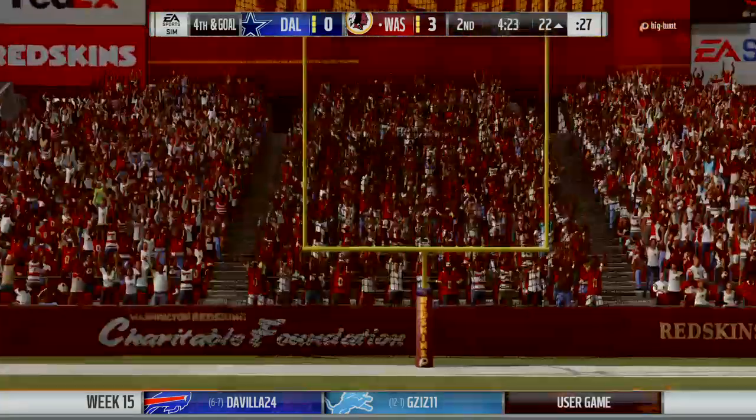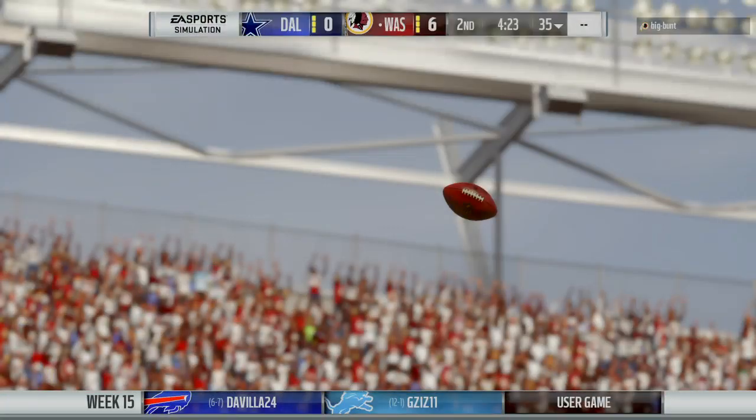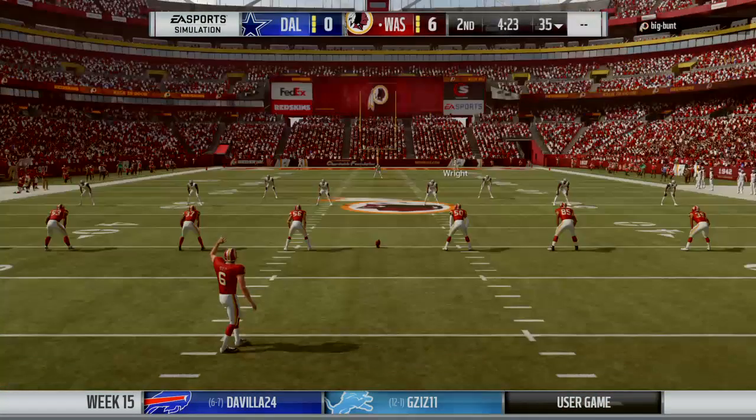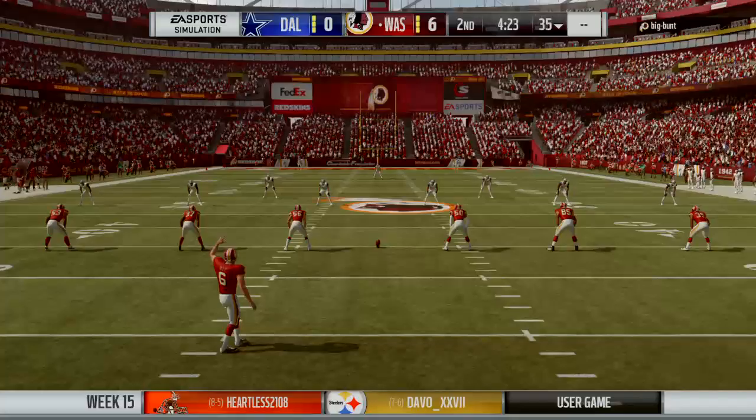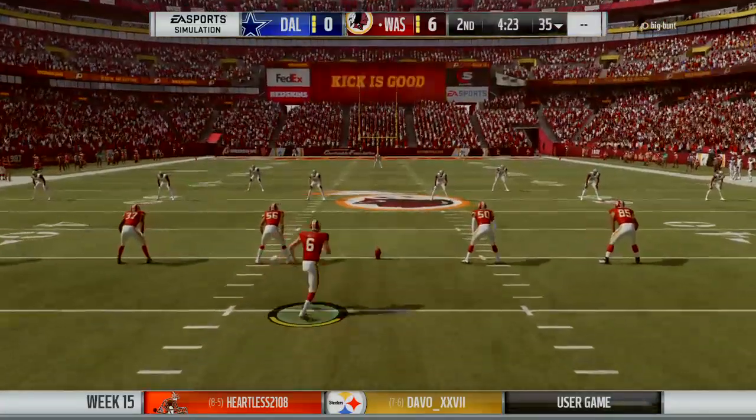And Gostkowski's kick is good. And that will make it 6-0. No problems in the field goal department so far. He's 2 for 2. Pretty reliable here in this game, isn't he? And to me, that bodes well for them. If they need him late in the game, his confidence should be sky high.